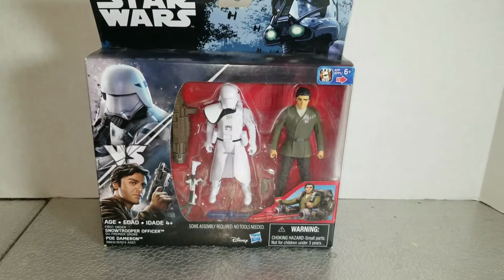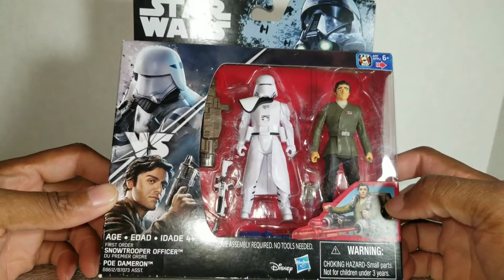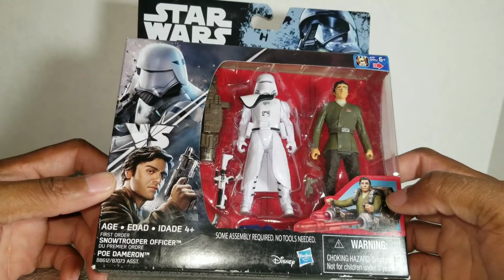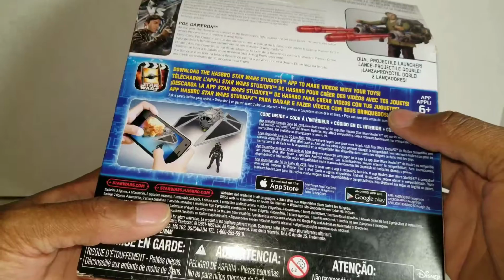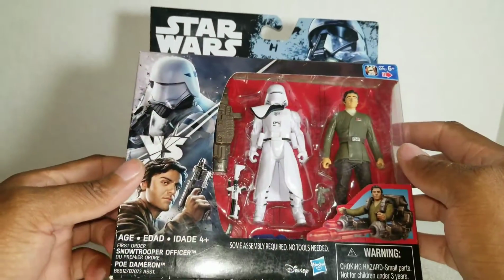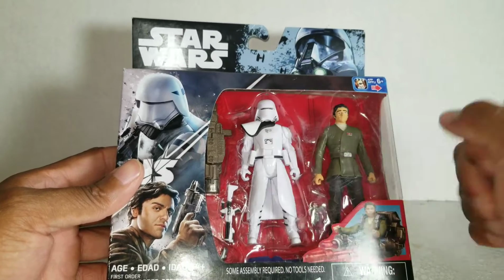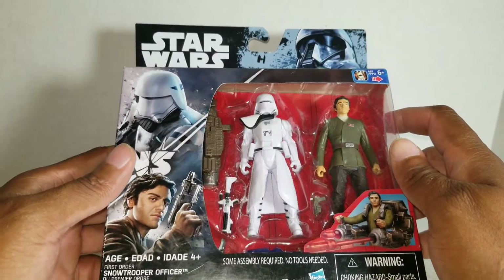Today I'm going to be reviewing these two figures. This is a 2-pack. I want to say this is from episode 8. The date on the back is a little iffy. I don't see it, but I'm assuming this came out in 2017, which was last year. And you get Poe Dameron, and you get a First Order Snowtrooper officer, aka a Stormtrooper.